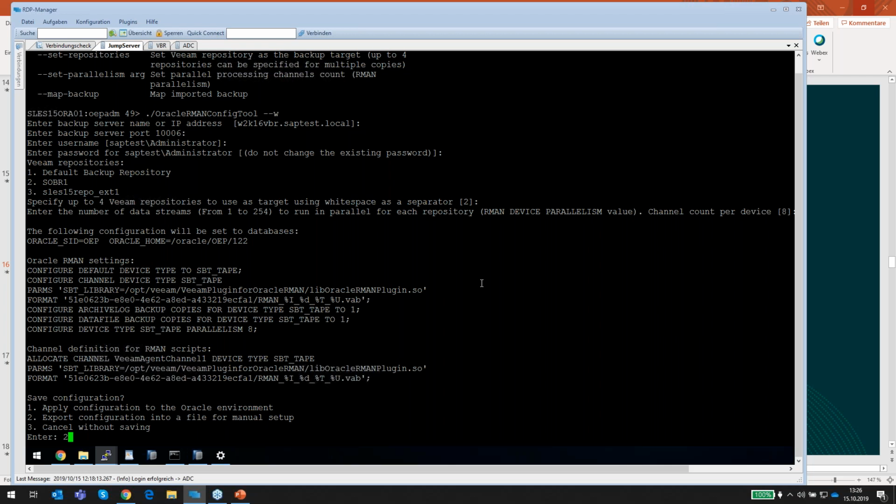A lot of Oracle administrators don't like the idea of having something done automatically; they want to do this on their own. So that's option number 2. Option number 3 is to cancel and do nothing, or cancel and do no saving, which finally means we also have to configure it at all.